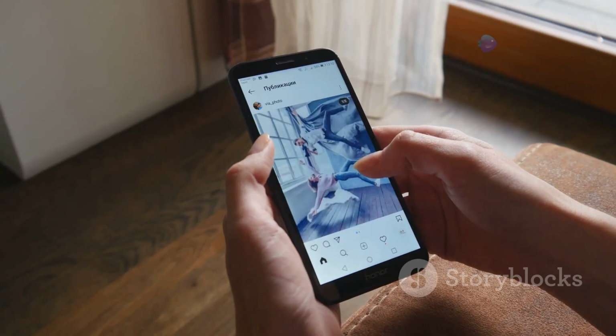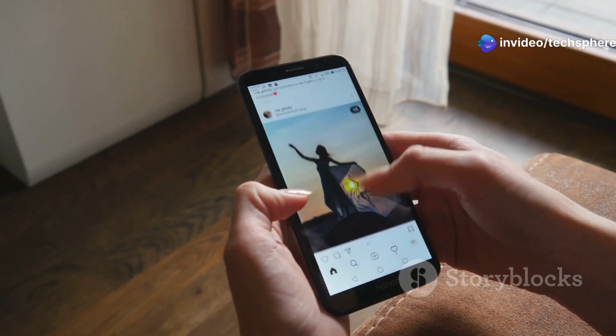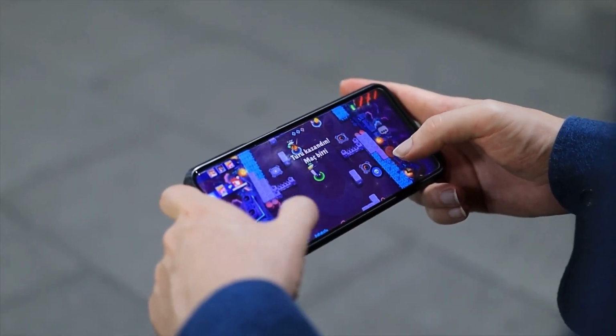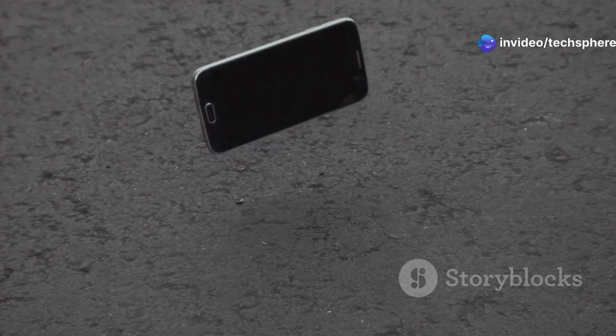This makes scrolling through your social media feeds, browsing the web, and even just navigating the phone's interface so much smoother. And gaming, forget about it. Games look and feel incredibly responsive on this display. And to top it all off, Itel threw on Corning Gorilla Glass 7i for good measure. This means your precious display is protected from scratches and accidental drops.